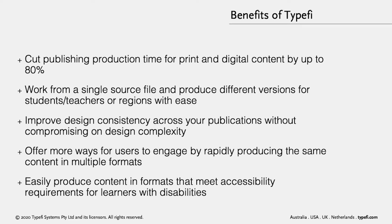Typify solutions excel at handling design complexity. Adobe InDesign is the world's most used software for desktop publishing. Its easy-to-use interface focused on design means that Typify users don't need to compromise on the design of their products. Whether publications contain images, tables, boxes, multiple columns, margin art, any other design complexities, Typify automation can handle those requirements.